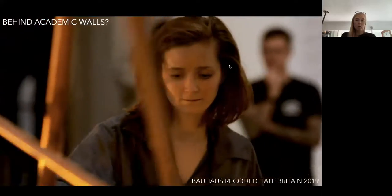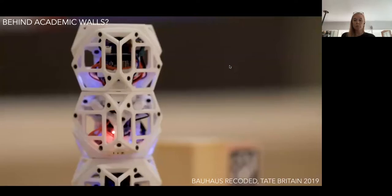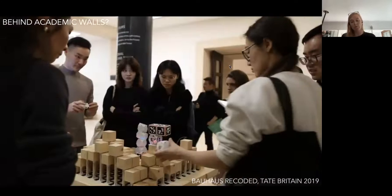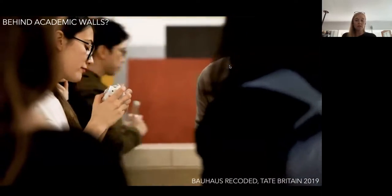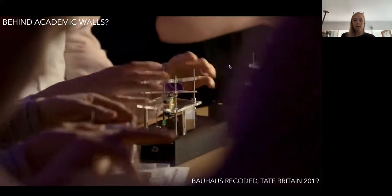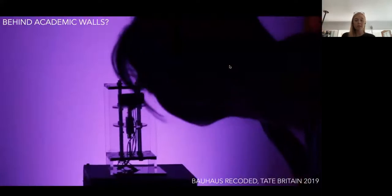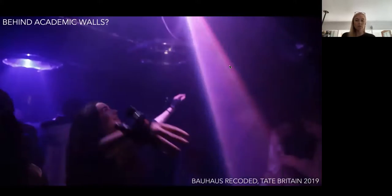And we showed work here at Tate Britain in 2019. This was just before the world went into lockdown. We had this amazing opportunity where students were sharing their work in one evening at the Tate Britain. Lots of visitors came. This work wasn't completely finished at that point in time. So there was still feedback that came from audience members, from members of the public, from invited industry guests that would then inform the final push towards the students completing their work.